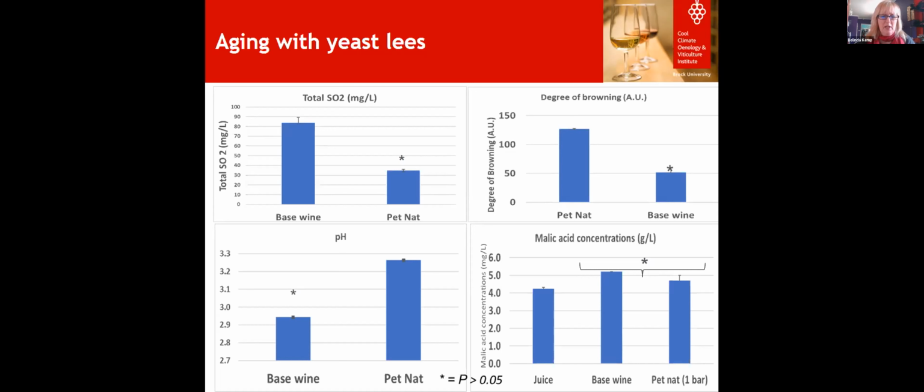The pH is really interesting though. If you remember that this is logarithmic, look at the base wine on lees, really low, sitting around 2.9-ish, 2.95. And the PETNA pH did shoot up, and now you're looking at 3.2. So the pH difference, and probably even more if left longer, is significant.